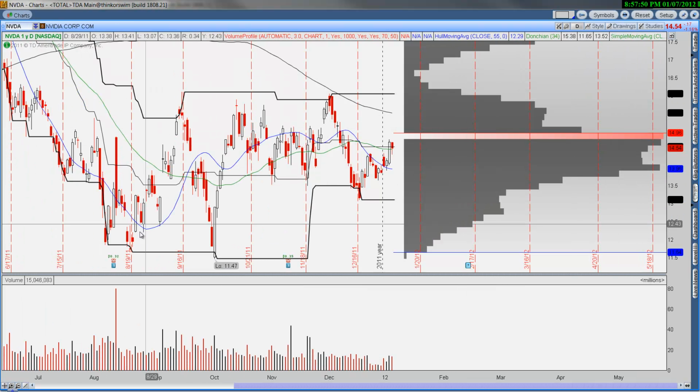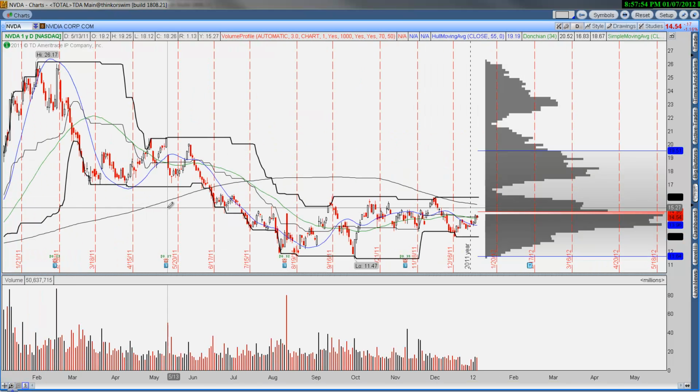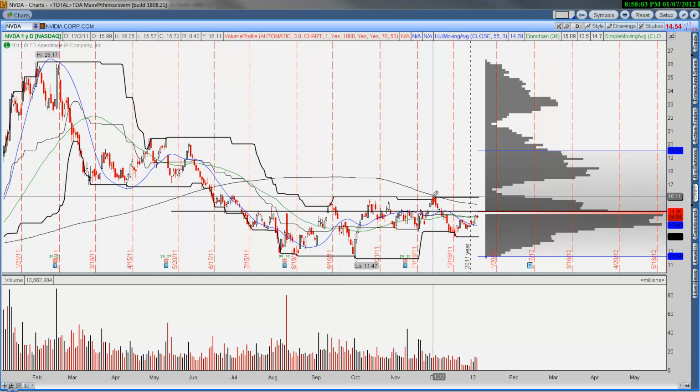Nvidia, keep your eye on this. Let me zoom out again to get the real effect. We have point of control at $15. After $15, although every time it's gone above there, it's been right to sell. This 200-day moving average moving down, this $15.50 becomes more and more important. I think this is a name that you can start to nibble on. It's probably going to $18 in the future, though.